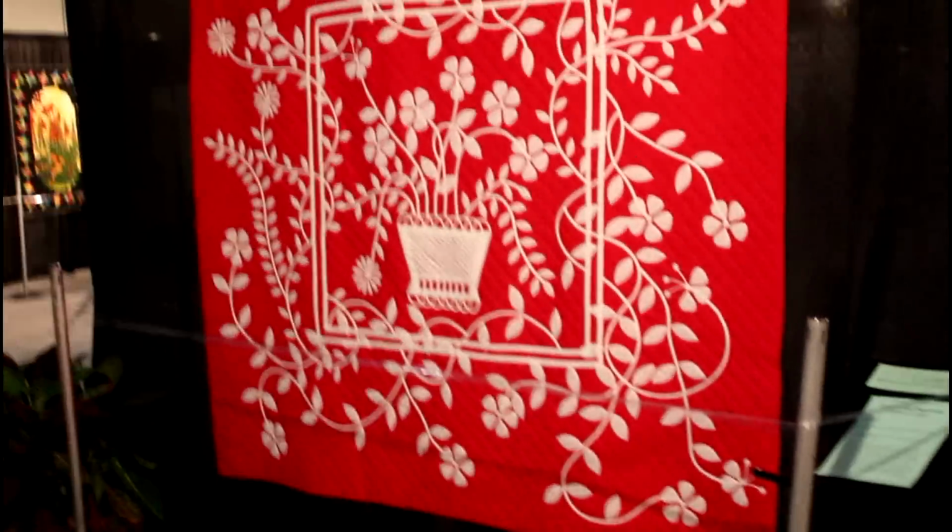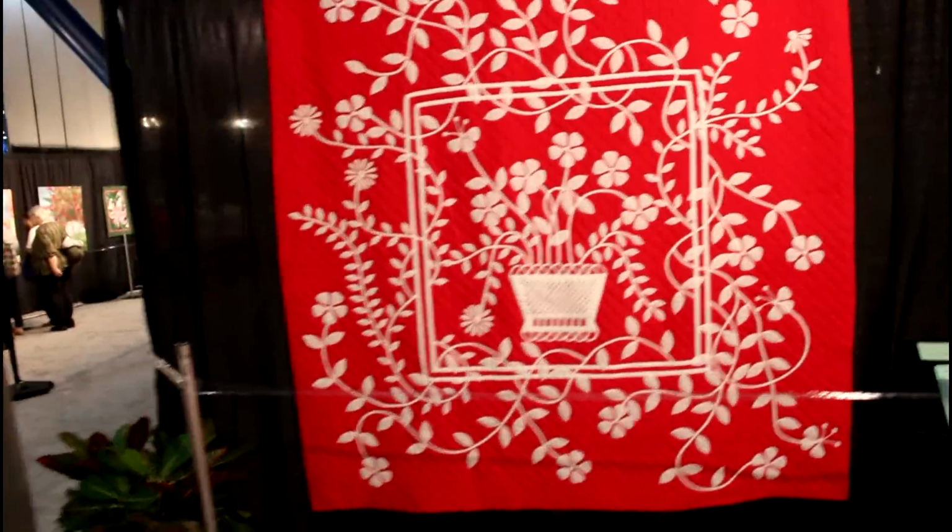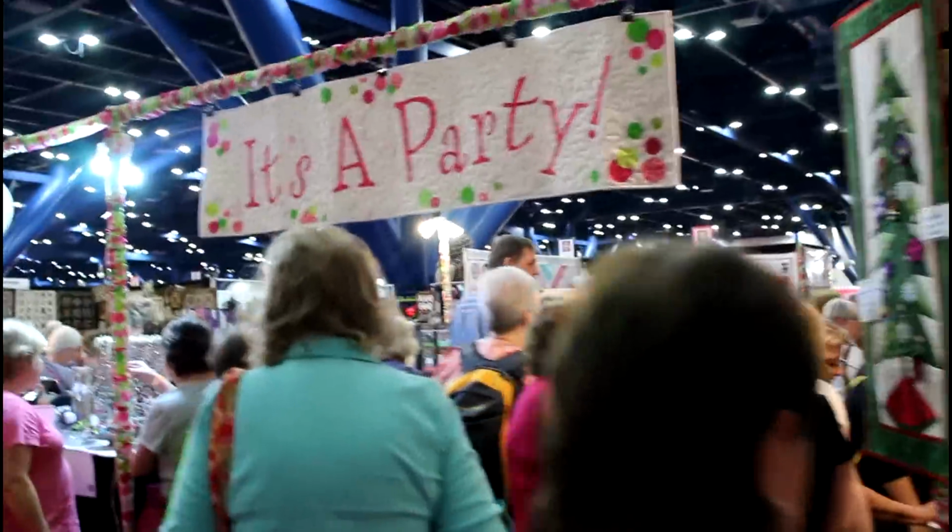A red and white quilt. I know, it's beautiful. Okay, we're going to, where are we going? Vendor mall. To the vendor mall. Delicious. I want to remember this.